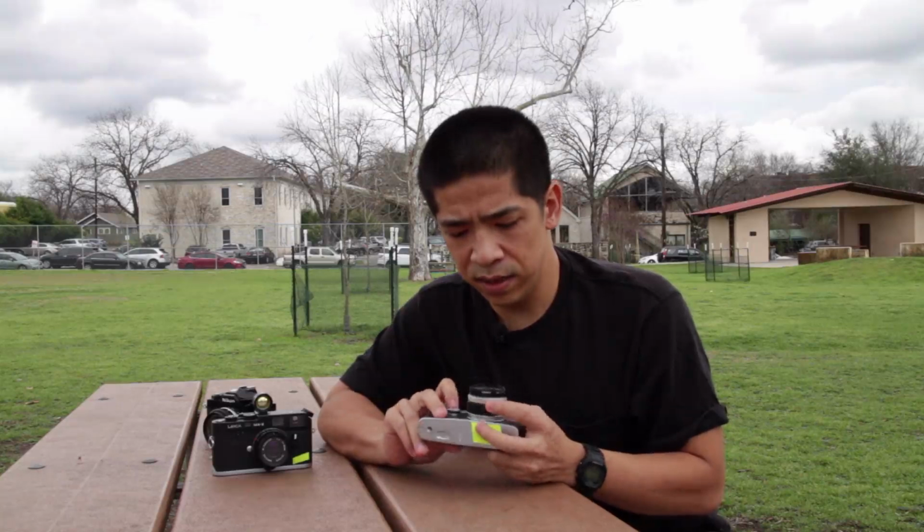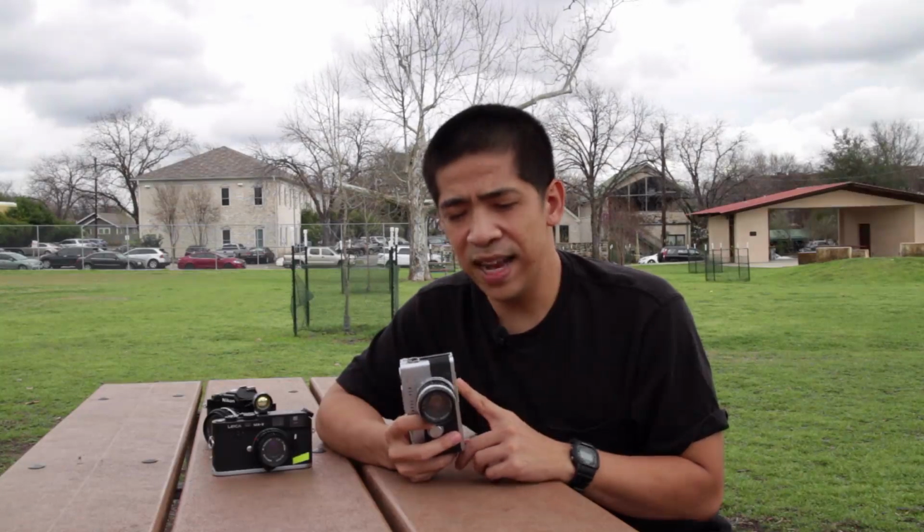Took this with me to Puerto Rico and I was shooting color there. The lens on it, the 38mm f1.8 Zuiko, is really good too. So in general, a really good camera. It has some drawbacks.